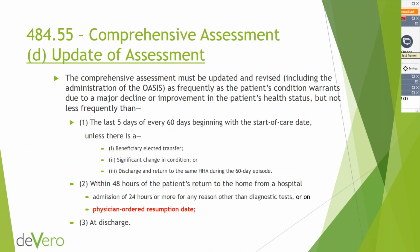One area that has changed in the update of the assessment is what's highlighted in red. In the past, when a patient was going to be discharged from a hospital, you had 48 hours to be able to provide the care to that patient from when you became aware of the discharge or when the discharge occurred. In some cases, you're not able to resume care immediately within that 48-hour period because a physician ordered a different date.